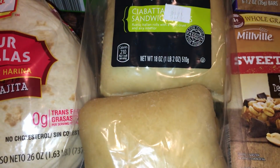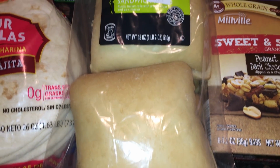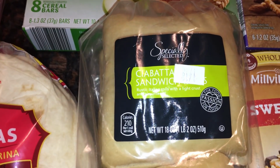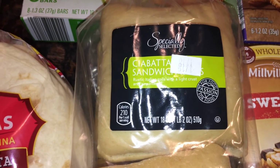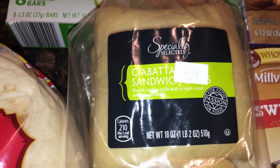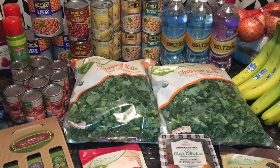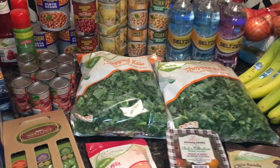This is actually a 6-pack, but when we came home, we made dinner real quick, and my daughter and I used 2 of them. We made some veggie burgers, which I will be showing you shortly, the ones we got. So like I said, we got a bag of those as well. And this is canned items and our produce.